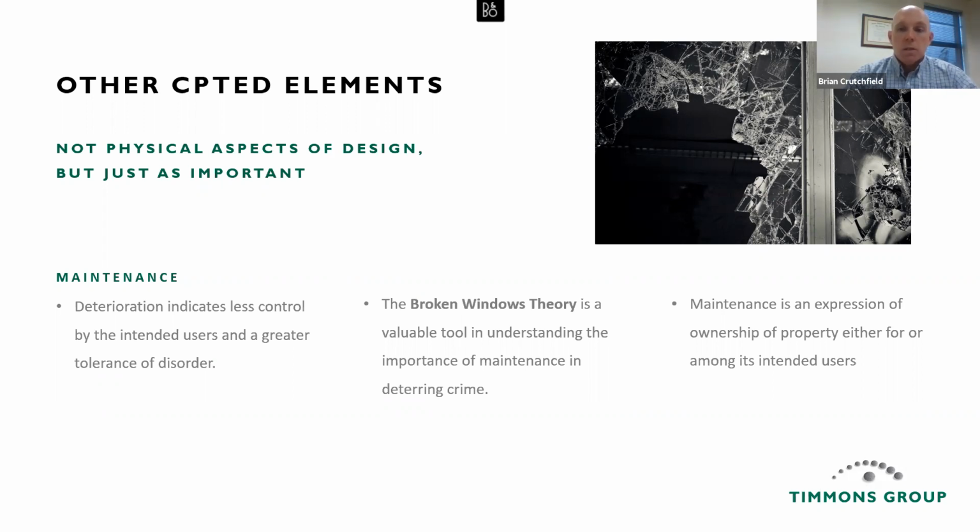The maintenance is an expression of ownership of the property among its intended users. So again, that kind of pride and ownership, when you buy your first house, you have that pride of ownership. You want to take care of it. This is no different in our public facilities as well.